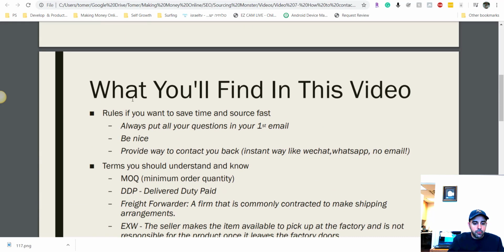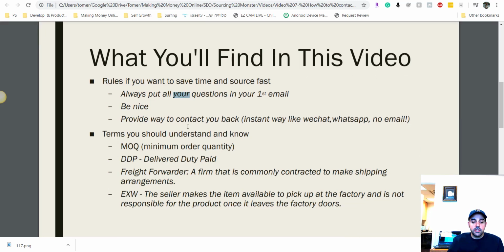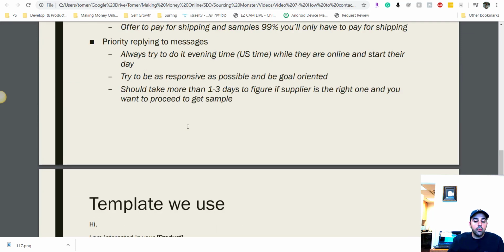So let's start with the first point. What are the rules that you need to follow so you can do the communication and talking with suppliers, communicating with them and negotiating with them very fast and productive? First of all, put all your questions in the first email or the first template. What do I mean by that?